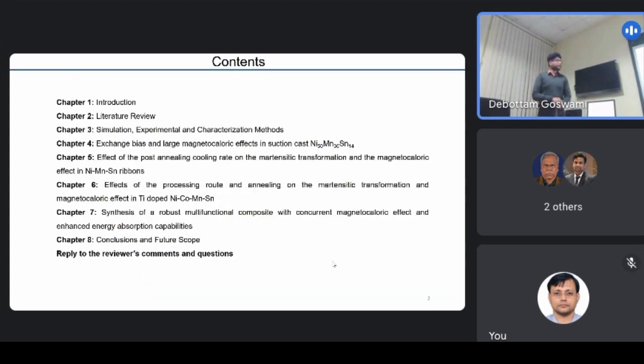So I have arranged my presentation along these certain lines. Beginning with the introduction and literature review, I will go to my working chapters and then followed by conclusions and then the reply to reviewer comments.